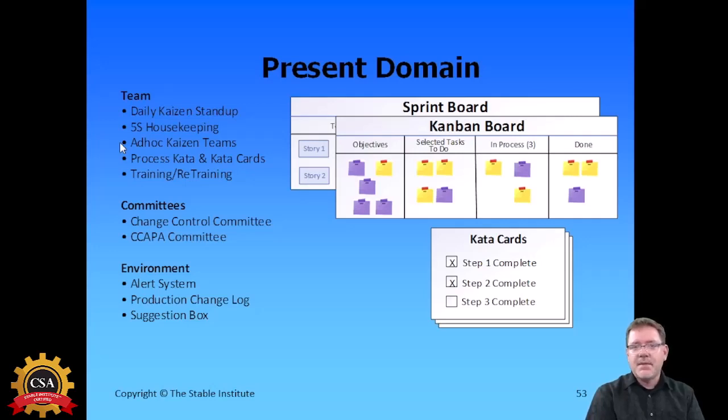Otherwise, you'd have a Kanban board if your team is not really constructing anything, they're just maintaining things. Or if you're in an environment that does both, most development teams actually do both. They have their project efforts, which could be on a sprint board if they're doing Scrum. But then they have daily production change requests, which is a common feature in production environments. And so that could be managed on a Kanban board. And of course, your Kata cards.